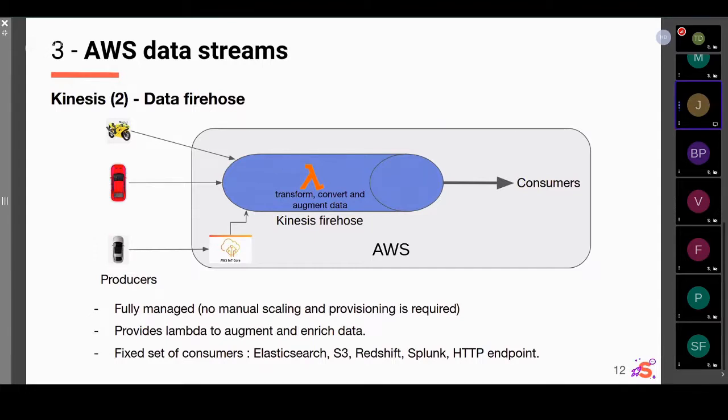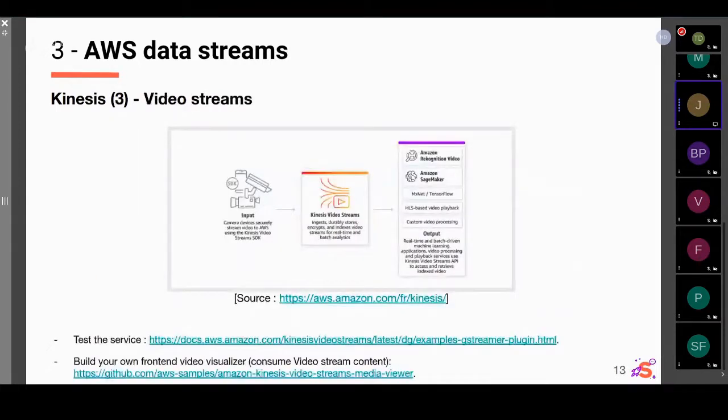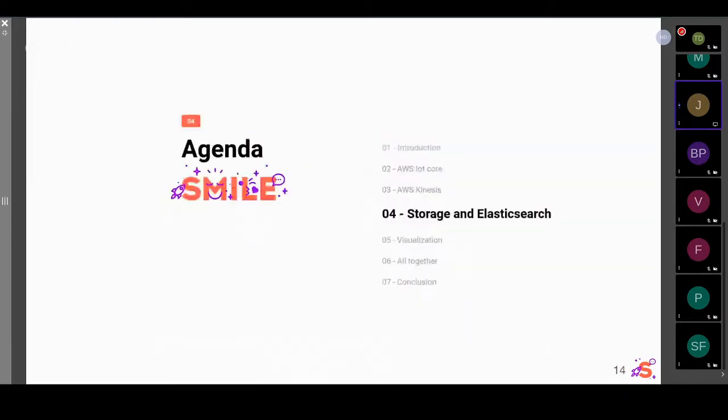Okay, great. The last subservice in Kinesis is called the video stream. And that's great if you want to send your video streams coming from your devices to AWS, and then your customers can just use your web application or mobile application to visualize the video stream in almost real time.